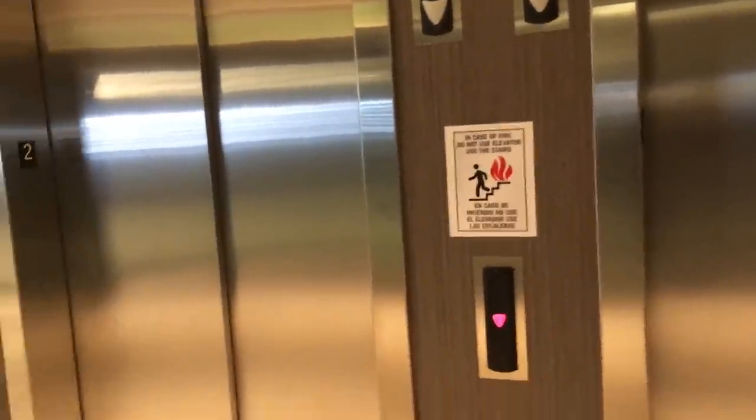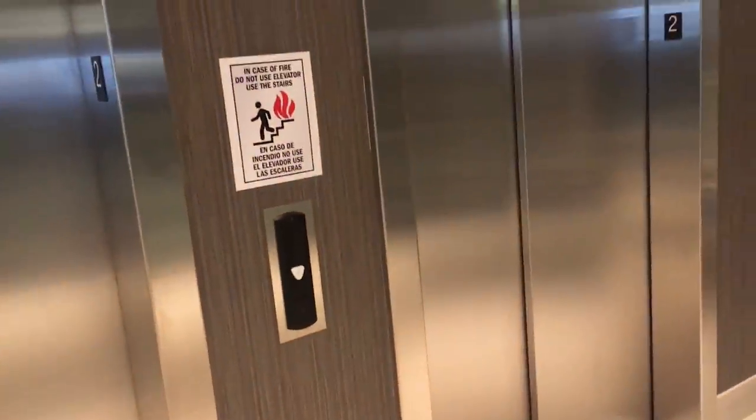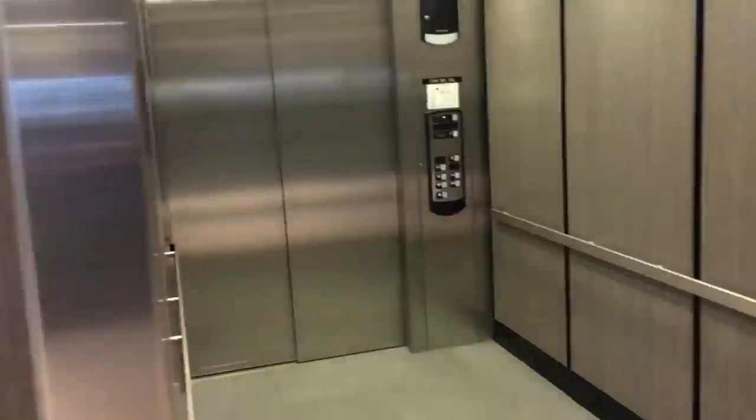Oh, it smells like a brand new car in here. New construction, new paint, new floors. Let me step back in case somebody's actually on the elevator. I don't want to stick a camera in their face when they get off. No, it's just us. Ooh, big elevator.